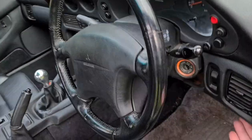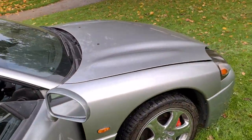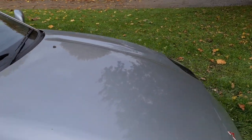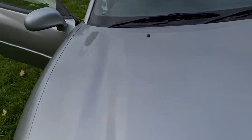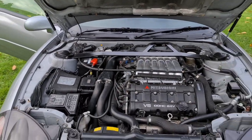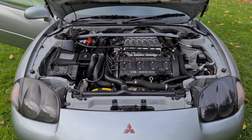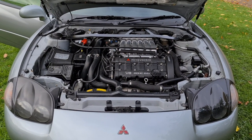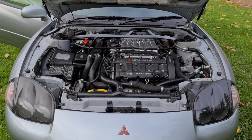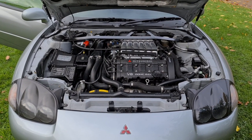If we pull the bonnet, we can see it's a full engine bay. It's Mitsubishi's Tour de Force. It was the top of the line model, and we can see a V6 transverse engine, twin turbo, twin intercoolers, and running about 320 brake horsepower.